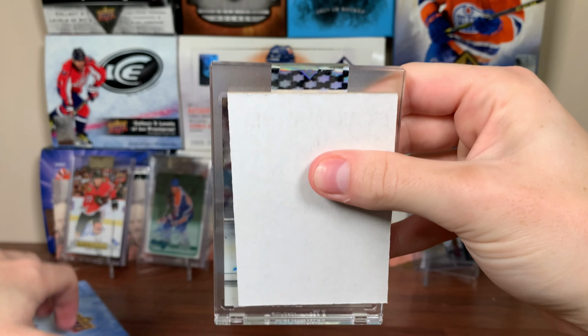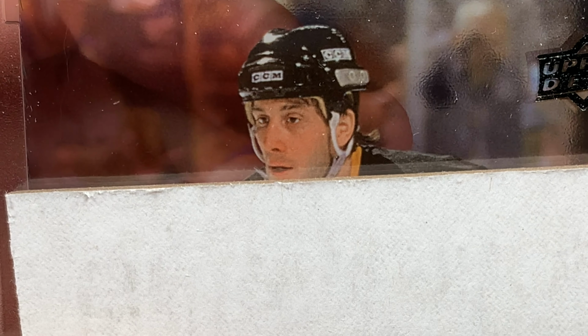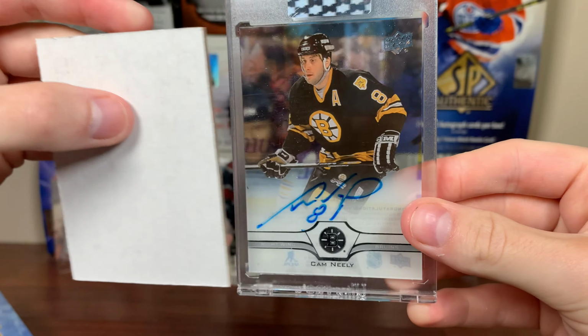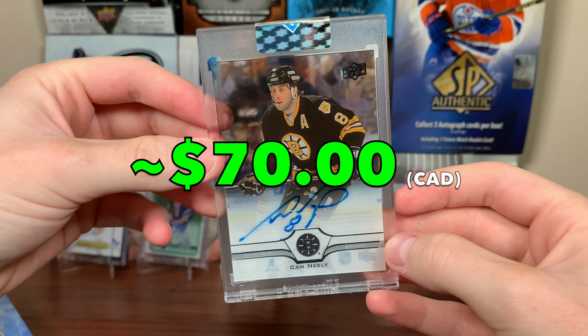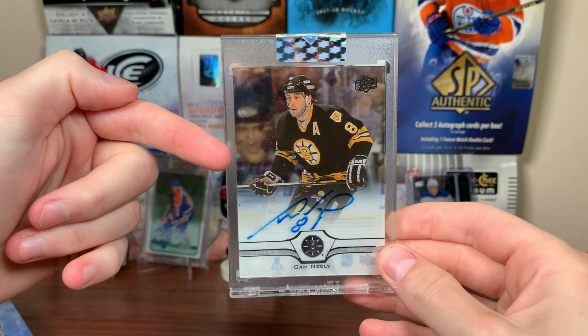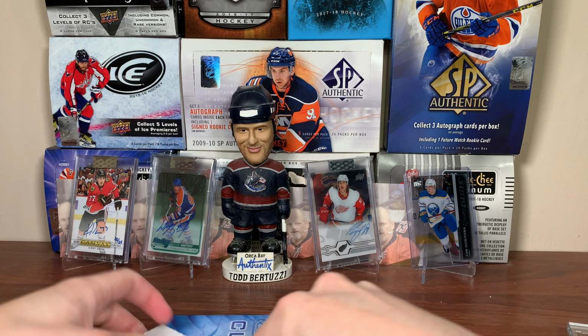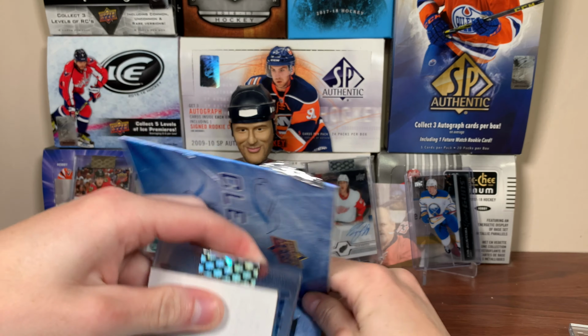Is it an actual Clear Cut card? Yeah, actual Clear Cut card here. Ooh, CCM helmet. That looks like an old school helmet there. Definitely is. Is that Cam Neely? Yep, Cam Neely. Base legend auto. So that's cool there. Cam Neely on card auto Clear Cut actually from 2021 there. So there's a second auto there. Definitely like that. And if I'm being honest, if Zetterberg was the case hit, that'd be pretty underwhelming. I don't think it should be, but who knows, right?